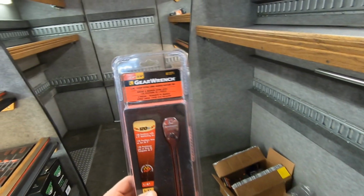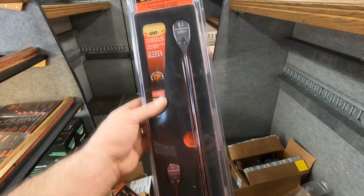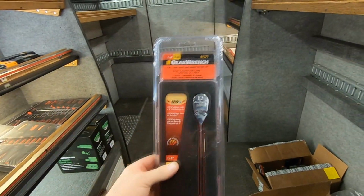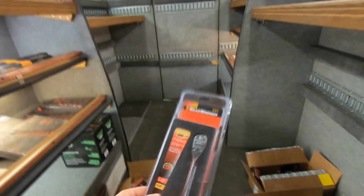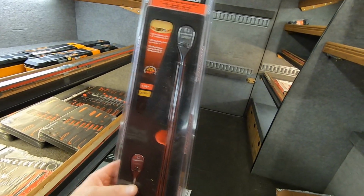This is an incredibly popular two-piece extra long handle ratchet set. It's got the long handle 3/8 and the long handled 1/4 inch. 120 XP gear design on that. And I'm torn because I like breaking this setup and putting it on the ceiling. I also like selling it in the 2-pack. I don't know what we're gonna do yet. We'll put it on the shelf here and leave that there for now.